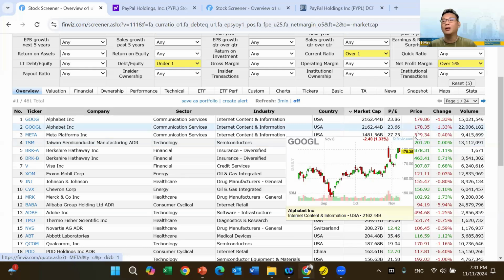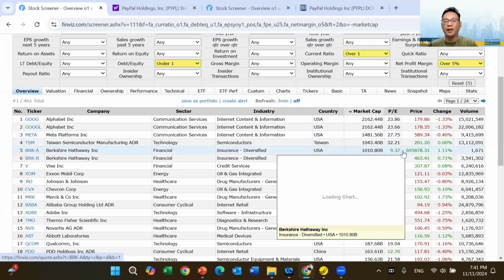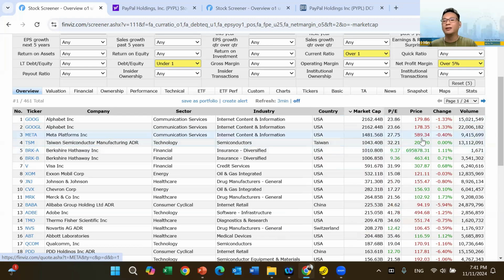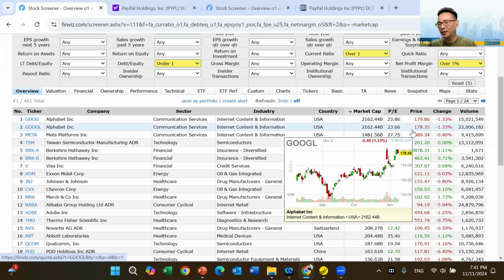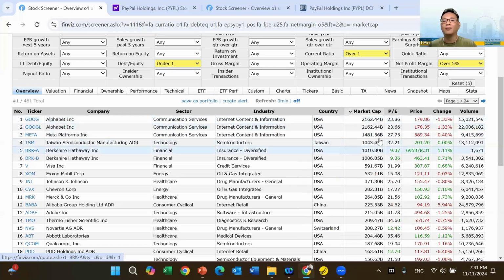For example, for options, by the way, one lot is equal to 100 shares. So if you got assigned, you have to pay the price times 100. Let's say for example I buy Meta. Meta now is 589. If eventually I got assigned, I'll explain what assigned is later, I had to fork out like $58,000 to actually buy the stock. To me, that is quite large. So the max I go is 300, or I try to do below 300.